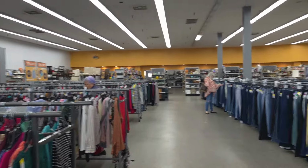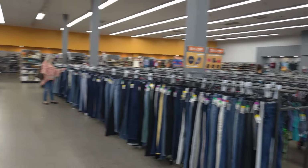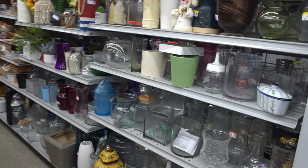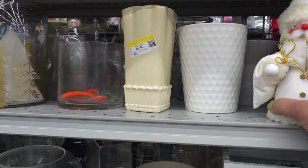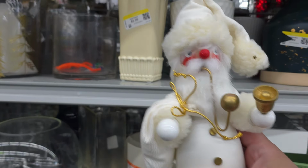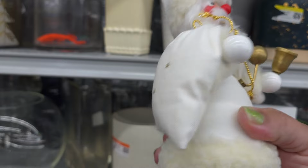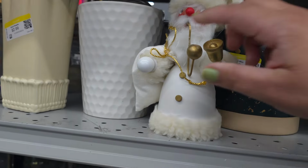Give you a little overview of what this Goodwill is looking like. And we'll head back to the hard goods. I have been to this Goodwill before. Ooh, look at this vintage Santa. What is he doing? He has a very long pipe. Looks like he was... I'm not sure what he was supposed to be. He's a bit heavy. He seems broken. He's really cool though. I do like that.